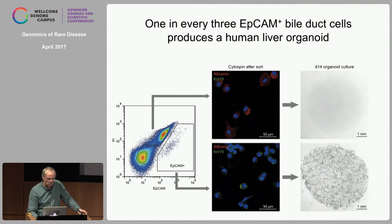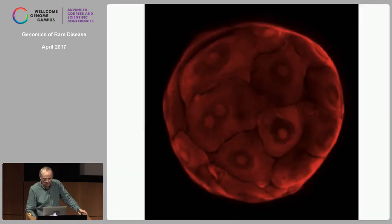We can do this for humans as well on small liver biopsies. We can sort hepatocytes. Under these conditions, hepatocytes do not grow, but pure bile duct cells, cholangiocytes, do. When we sort 3,000 cells into a petri dish, we get more than 1,500 organoids. So it looks like almost maybe every bile duct cell can make a human liver organoid. And again, these will grow for many, many months. That's what they look like under the confocal microscope.